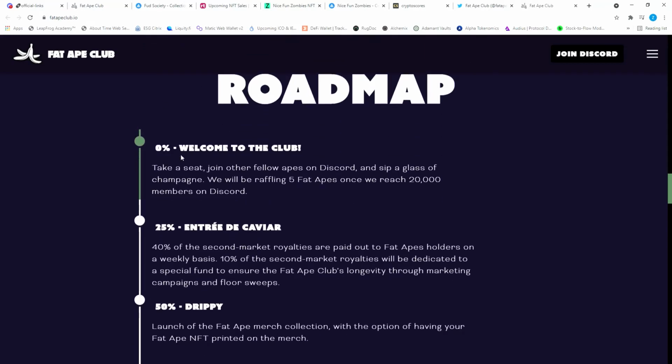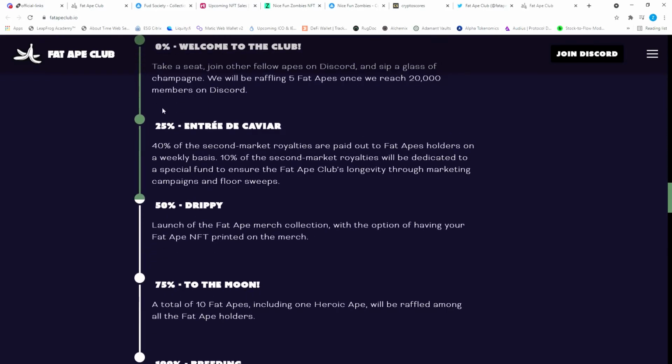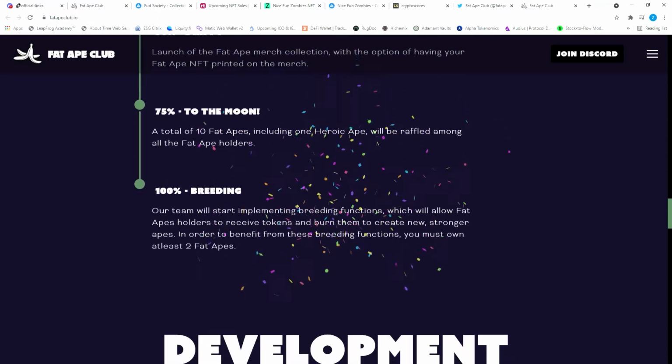So the roadmap, you can go through the roadmap. They have a pretty good one. Welcome to the club, 0%. Take a seat, join the whatever. 75%, a total of 10 fat apes, including one heroic ape, will be raffled among all the fat ape holders. 100% breeding. Our team will.